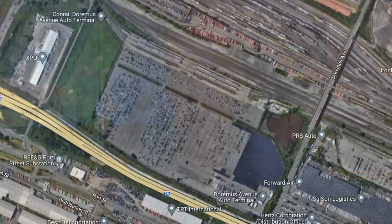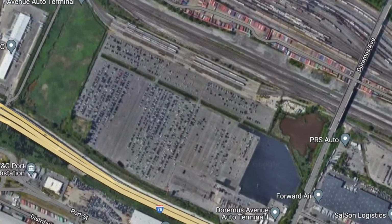And the majority of these vehicles arrive on rail cars, right? So they come in on a train into a port. It's in either Newark or Elizabeth, New Jersey. It's not far from here. And I frequently pass it. So I took some video of it as I rolled by it today.